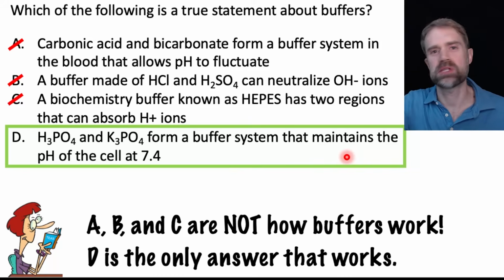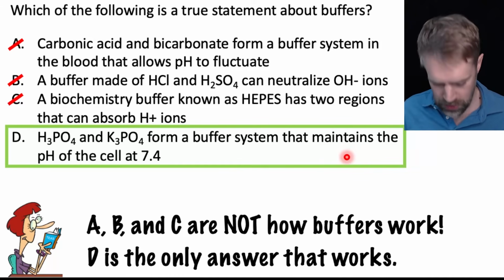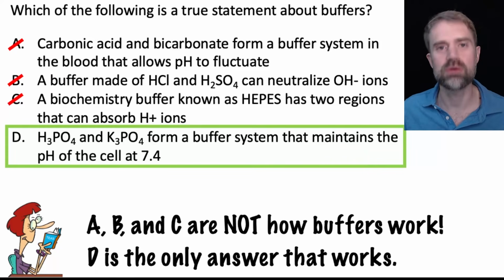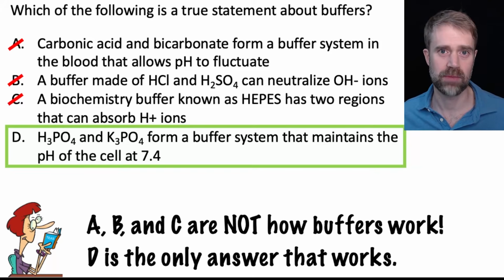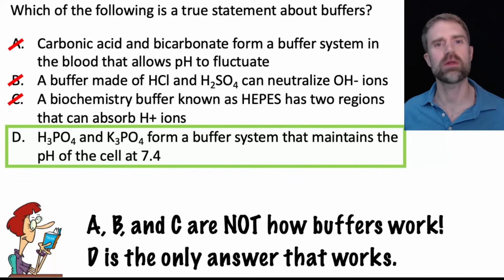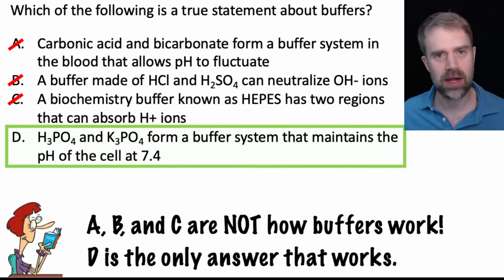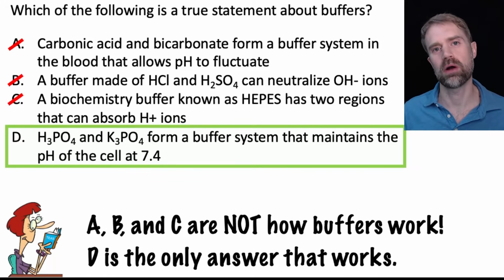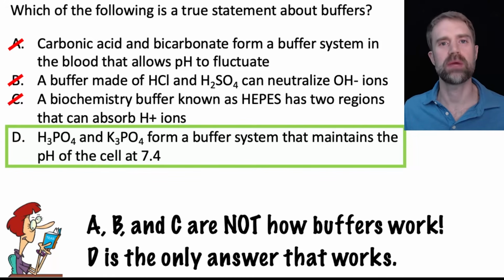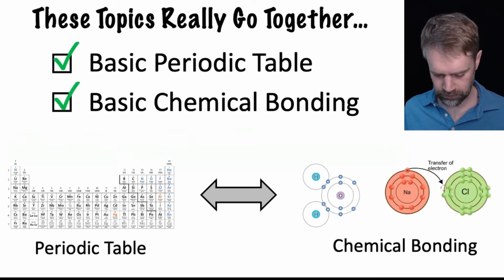You don't have to know the specifics of any of this. If you know the basics of buffers, you can read these answer choices over and you can know that A, B, and C cannot possibly be right. And because of that, D, even if you don't know the specifics, even if you've never seen these chemicals before at pH 7, it's like, what the heck is that? It doesn't matter because you know that A, B, and C have to be wrong. You'll know that if you learn the basics of buffers so that you know D must be right.